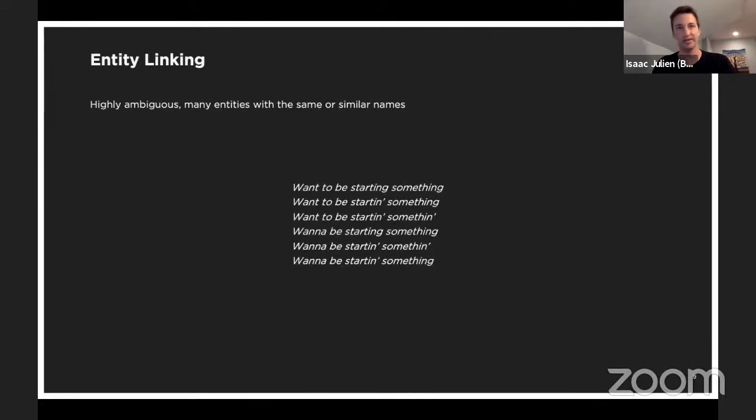Here's another example that I personally find really amusing. These are all unique tracks in the knowledge base. And the fifth one down is by Michael Jackson, and is probably the one that we want if someone asks for it.